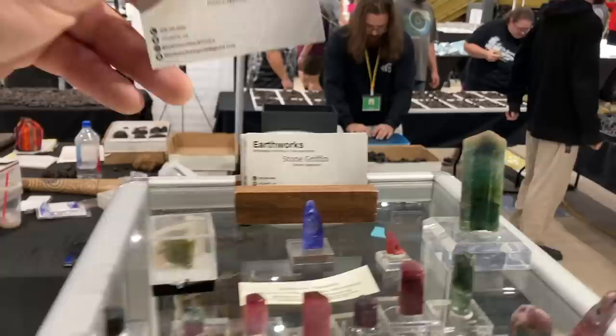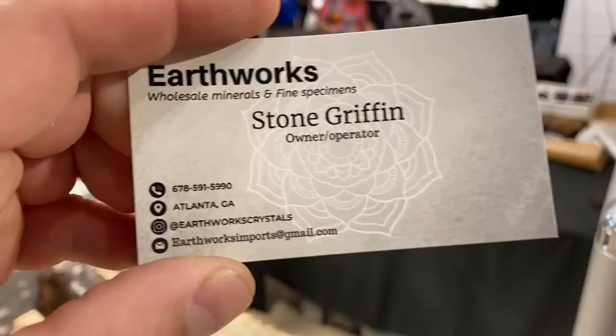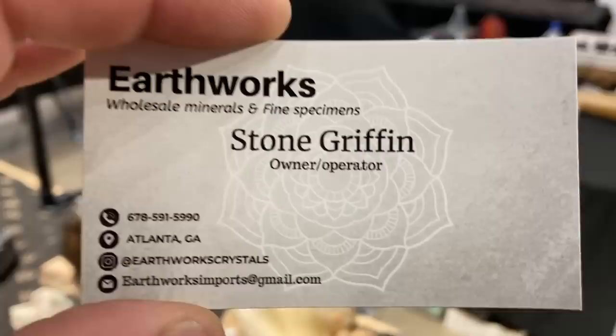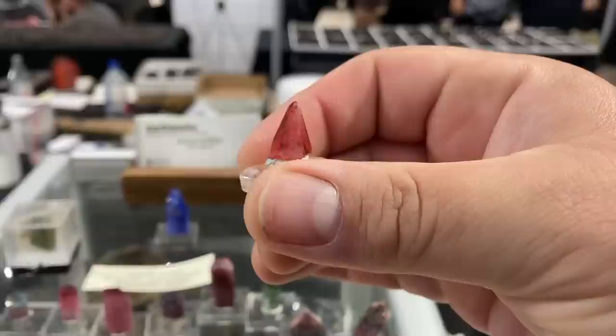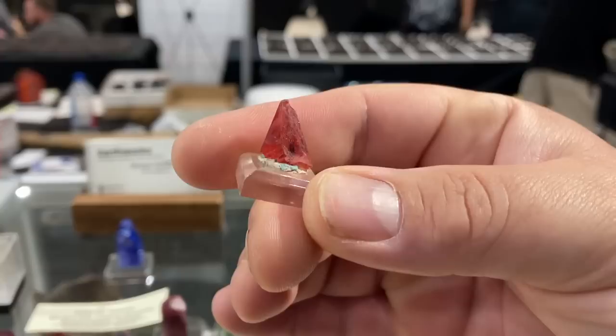Anyway, while we're here, here's their cards. Earthworks, Stone Griffin, owner and operator, out of Atlanta, Georgia. Check them out on Instagram. There's no way their Instagram is not fantastic with all of this kind of stuff. Very cool. Is this red guy a spindel? I love it. I love crystal specimens.